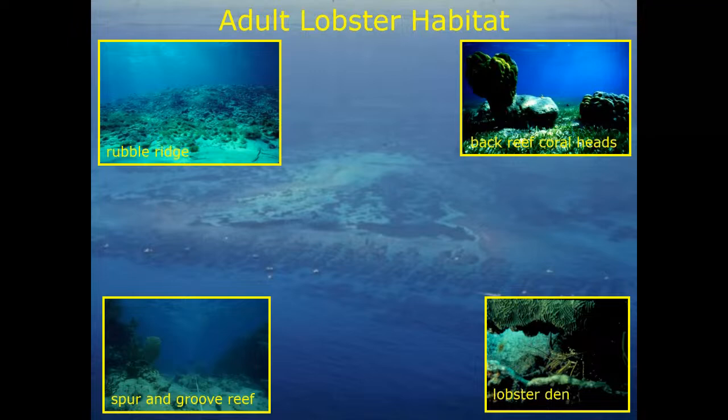Does anybody recognize this place? Finishing off the life history. Biggest reef in the Florida Keys? Looe Key. This is Looe Key. Looe Key has been a protected area since 1986. We thought it was really cool. We learned a lot about lobster behavior in this relatively small area, the size of a lobster's range.